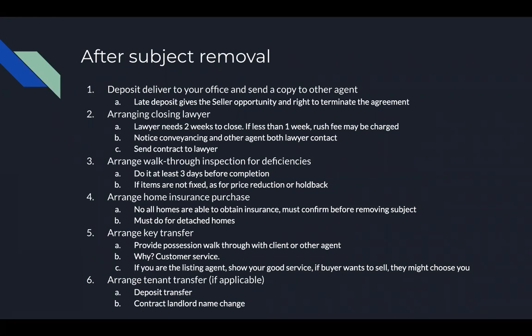And number 5 is arrange key transfer. A lot of Fraser Valley agents, I find, compared to Vancouver agents, they're not very good at customer service. Maybe the customers don't care in Fraser Valley, because I had some deals where I never saw the agent. It's always lockbox and always office pickup keys. And by doing that, you actually lose a lot of opportunities because you're the listing agent.